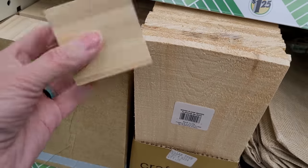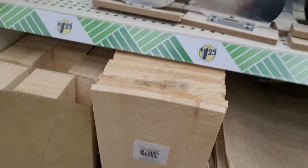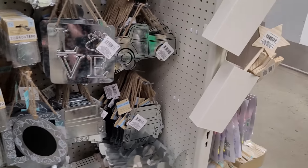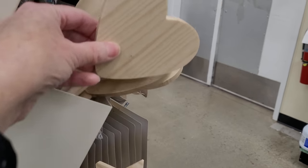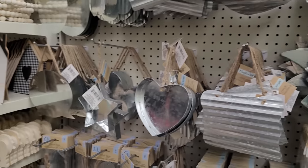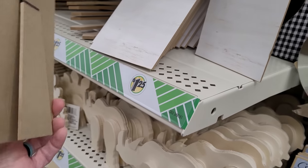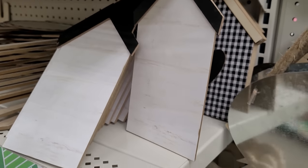Now, these are the wood blocks, which the Dollar Tree has carried before, but now they're hollow, so they were light, really kind of cool. And yes, February 14th will be here before we know it. If you do any Valentine's Day decor, you can find your supplies at the Dollar Tree.